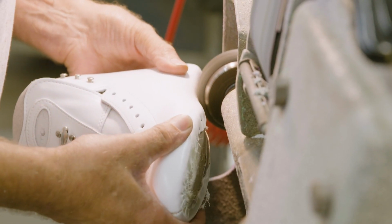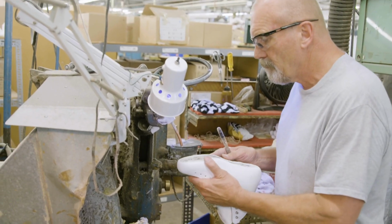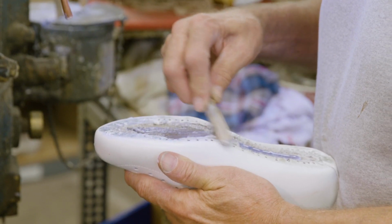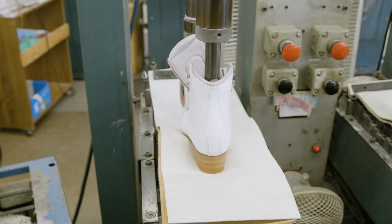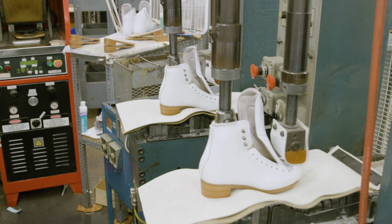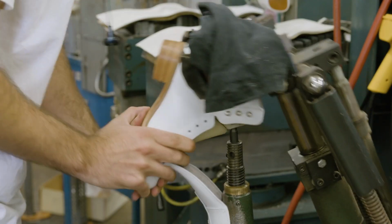The bottoming stage is next. Here, the outside of the boot will be attached to the bottom. Very strong adhesive is applied to the bottom of the boot, and then the outsole is firmly pressed into place on a sole press. At this point, the last can be removed from the boot.